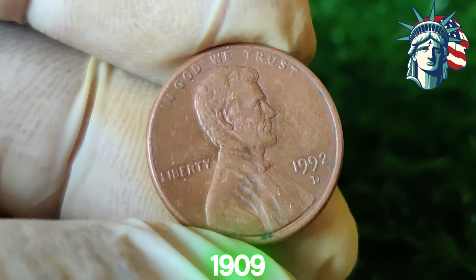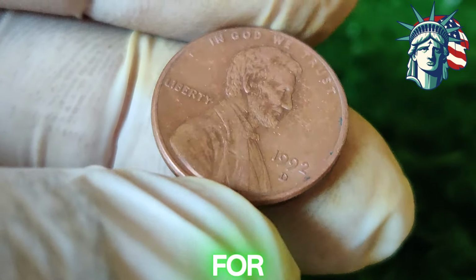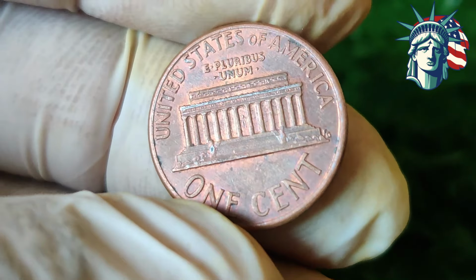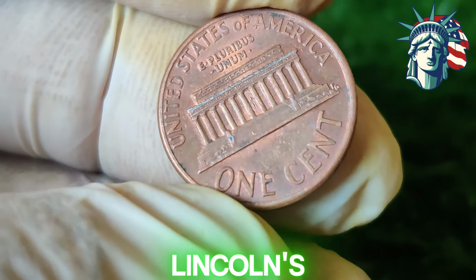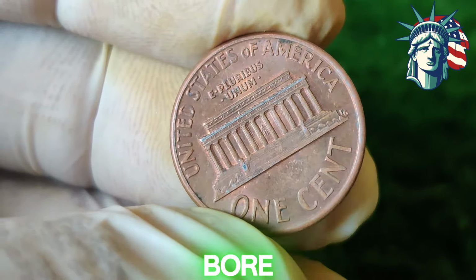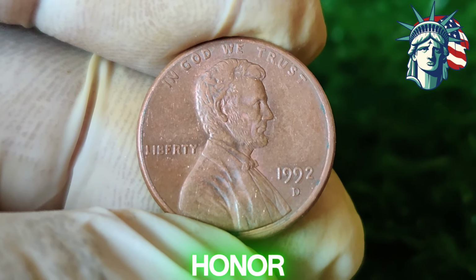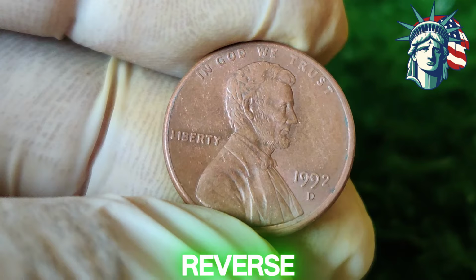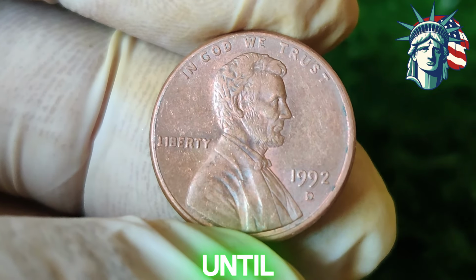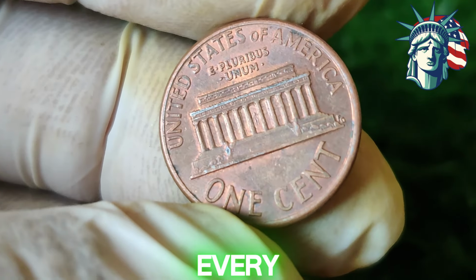The story begins in 1909 when the United States Mint introduced a revolutionary design. For the first time, a U.S. coin would feature a real person, President Abraham Lincoln. Sculptor Victor David Brenner captured Lincoln's thoughtful profile on the obverse, and from 1909 to 1958 the reverse bore elegant wheat ears, earning the name Wheat Penny. In 1959, to honor Lincoln's 150th birthday, the reverse was changed to the Lincoln Memorial, a design that would remain on pennies instead of the wheat ear until 2008. A simple and iconic look that most of us carry around every day.